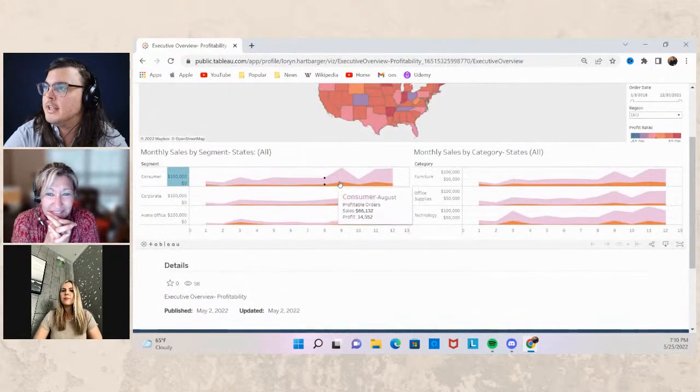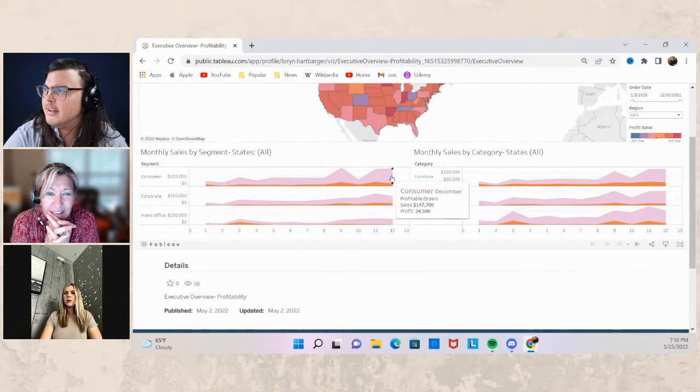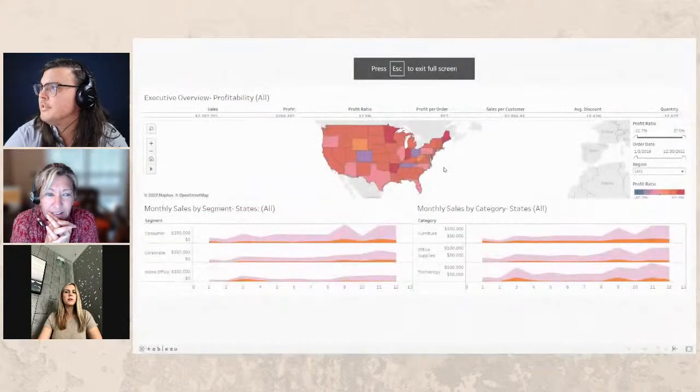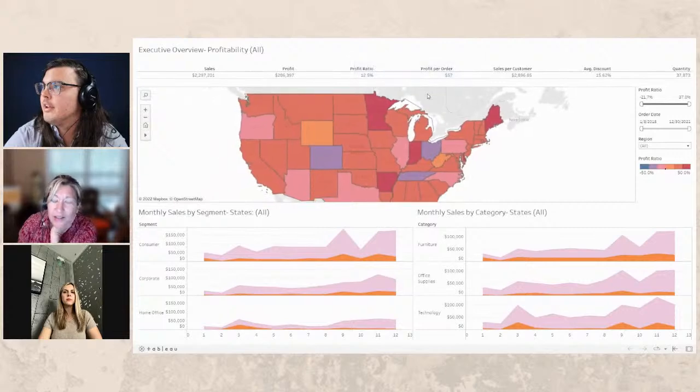Lauren, I actually like this one too. This one's beautiful. Oh, thank you. Margaret, what do you even call that? I modeled this off of the Tableau creator. I think it was a video on Tableau Public. And I just put my own spin on it.